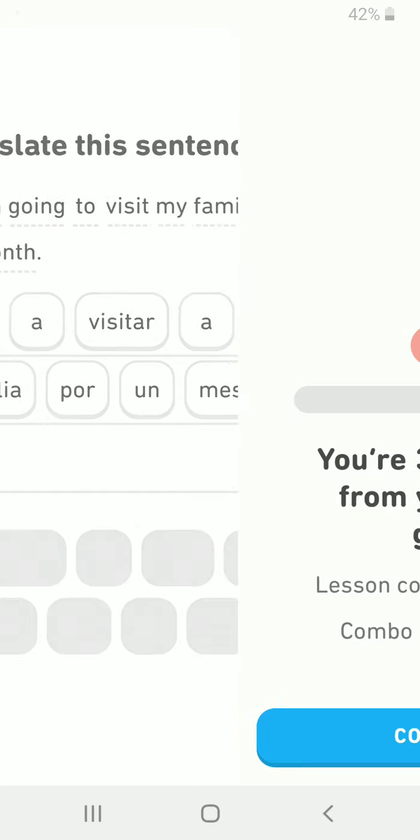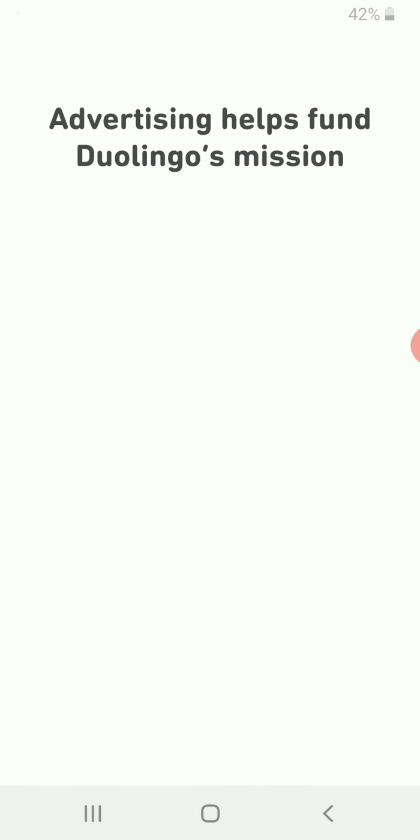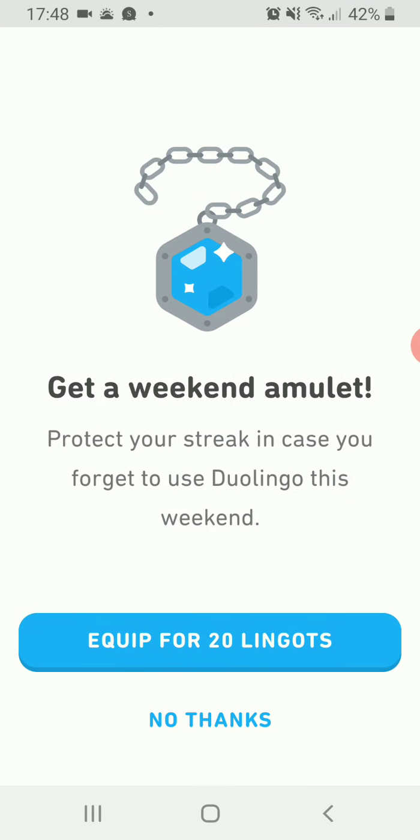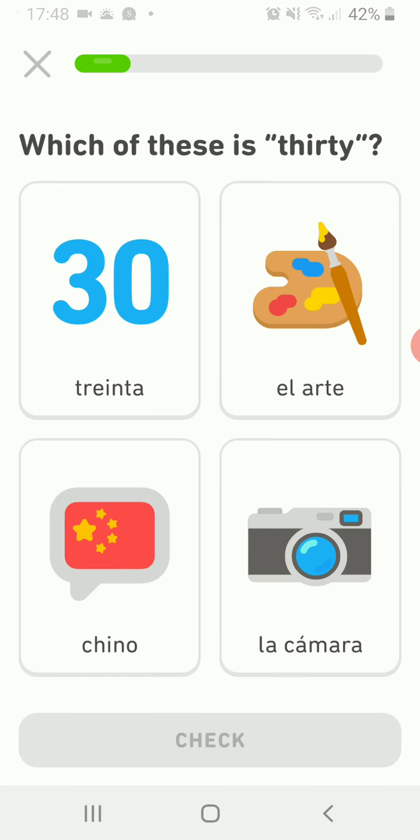And this is done. Alright, so I made some mistakes. That's why I got only 3 bonus points on 5. So 3 on 5, that's not really good, but alright. And that was the third exercise for this lesson. Let's continue. Let's do the second one, and then we'll see around if there are some lessons to be restored.